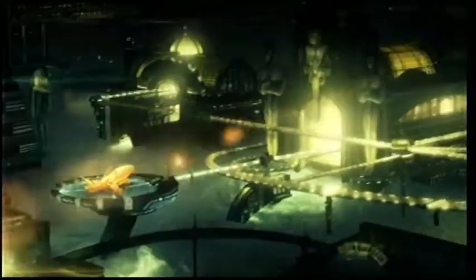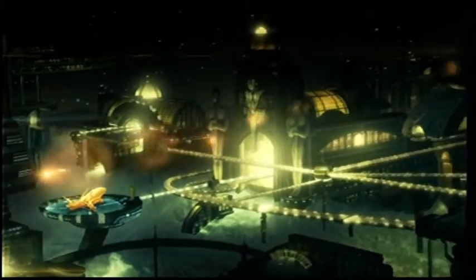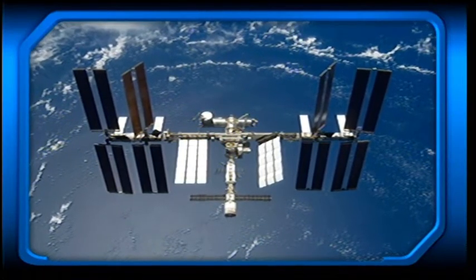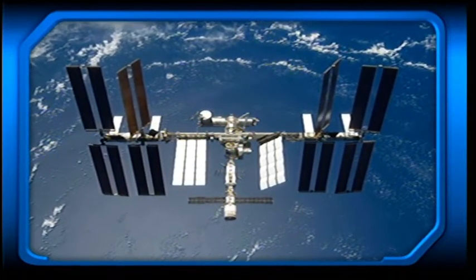Is there really a resort on the moon like we saw in the movie? Welcome to the moon's first luxury resort. We don't really have a resort in space yet, but we do have an International Space Station, and there's always several astronauts up there conducting experiments and living in space.